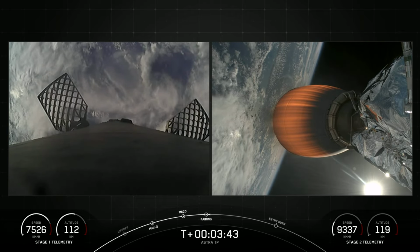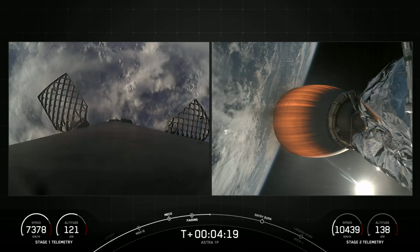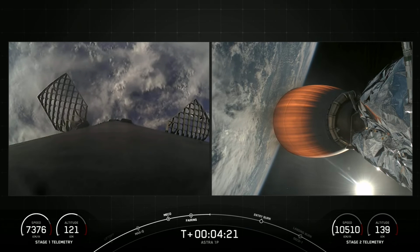Now, the next event we have coming up around T plus 6.5 minutes will be the first stage entry burn. That will be conducted by the booster, which is the left-hand side view on your screen. And that will be the first of 2 burns that the first stage will perform in order to land back on Earth.